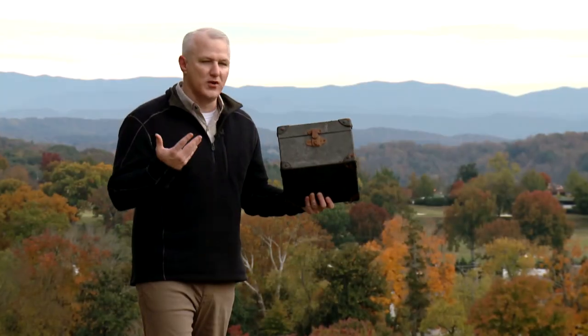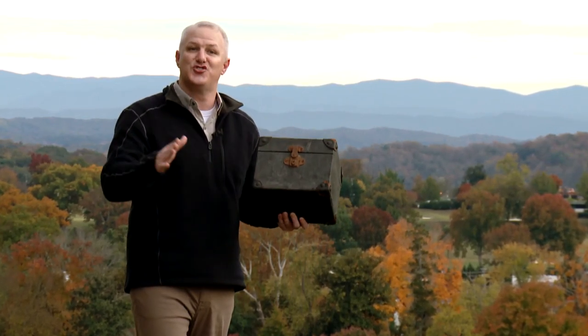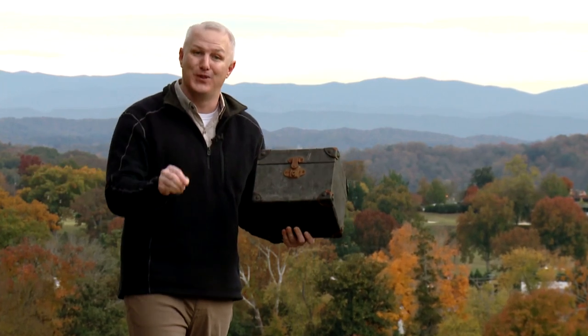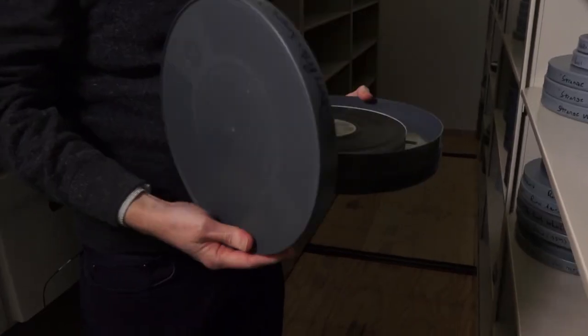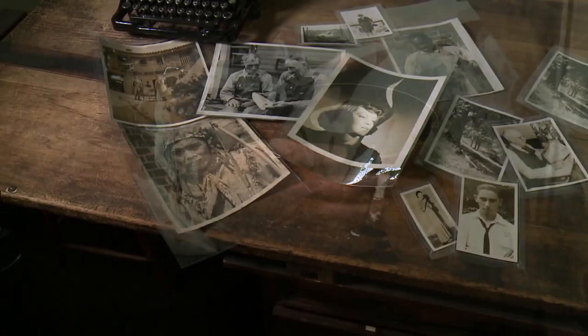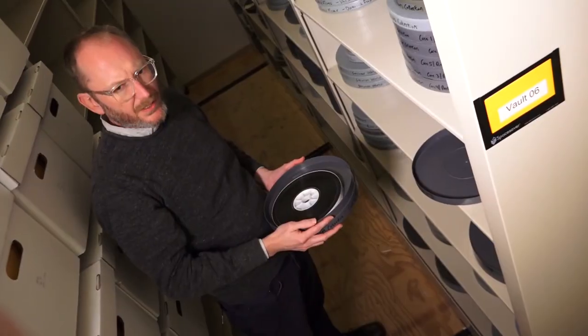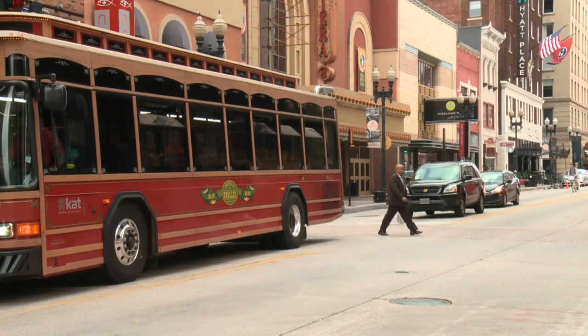So this box of old lost and found film not only has footage of the Smokies in the 1930s, it's shot by a professional photographer who just happens to be the guy who blazed the Appalachian Trail. And that's just on the first reel of film. We have a lot more to show you about Hunt's career as a photographer, with rare footage of downtown Knoxville. We couldn't believe what we were seeing. You're never going to see anything quite like this again.